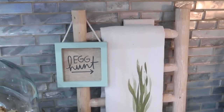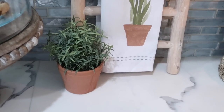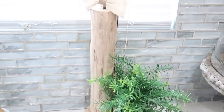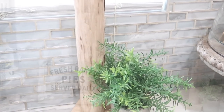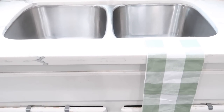This mini ladder I got from Hobby Lobby, I think 2 years ago. The kitchen towel came from the Target Dollar Spot. And then that is another Hearth and Hand plant. So this wooden bunny I got from Home Goods a couple years ago. And the greenery I got from Amazon. The plaid sage kitchen towel I got from Hobby Lobby this year as well.